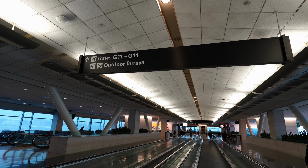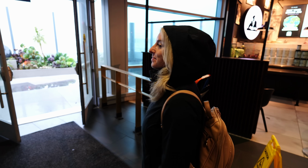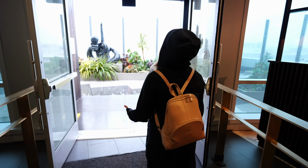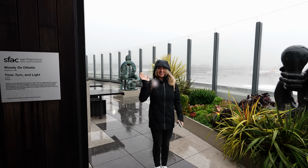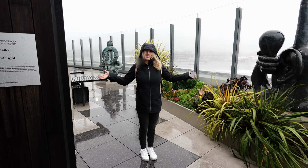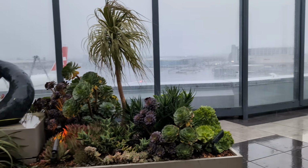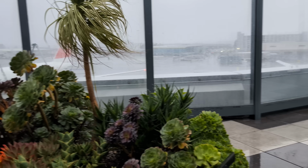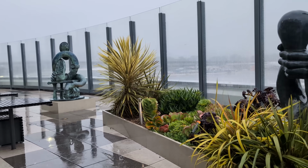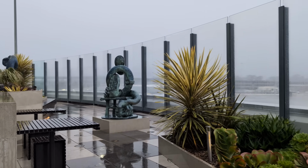How many airports let you step outside, breathe actual air, and watch planes take off? SFO's observation deck offers just that, when the weather cooperates. Of course, during our visit, it was peak inclement weather, because the Bay Area loves a little irony. Big planes, big skies, and big raindrops. But hey, foggy runway views are practically a San Francisco souvenir.